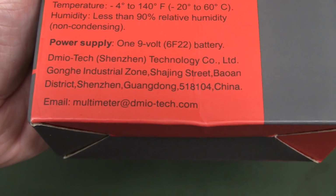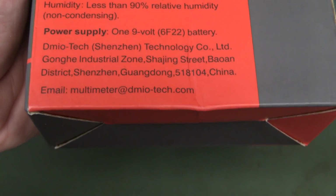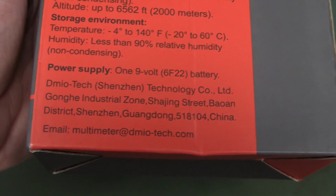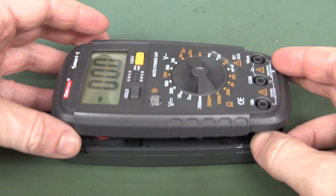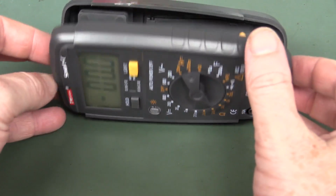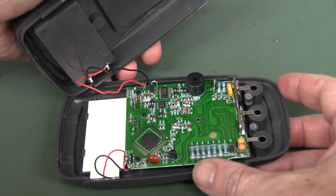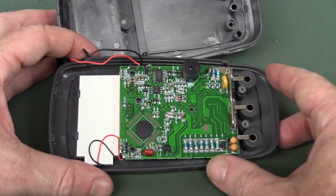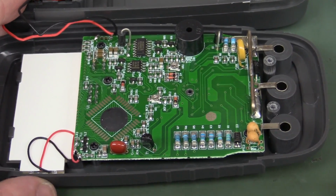Anyway, it comes from One Hung Low themselves, Dymo Tech from Shenzhen. There you go. Oh, goodness. Be afraid. Be very afraid. Here we go. It won't be as bad as the $5 special we saw a mailbag or two back. Oh, it's almost identical. Is that an almost identical board to what we saw last time? I think it might be.